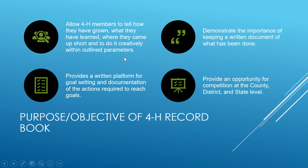There are different purposes for the record book. It allows kids to track how they've grown in the program. It also teaches them record keeping skills that they're going to need, not only through the 4-H project, but also when they get a job or when they go to college: taking good notes, having your dates down, setting goals. It also helps them with writing important documents.